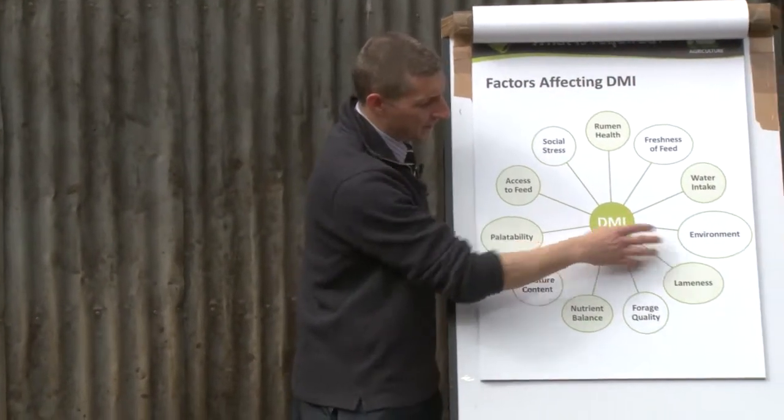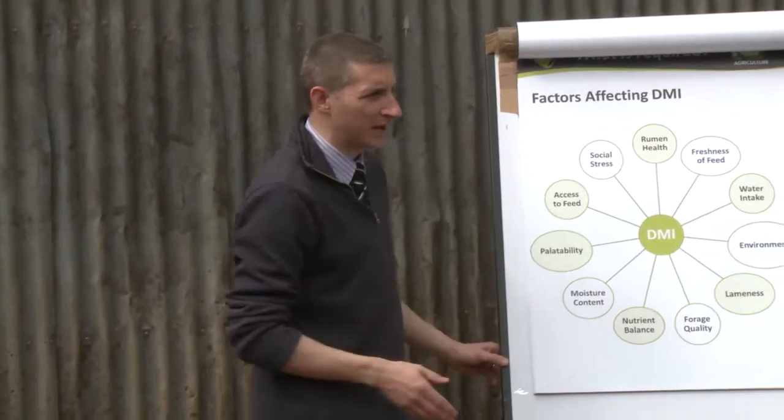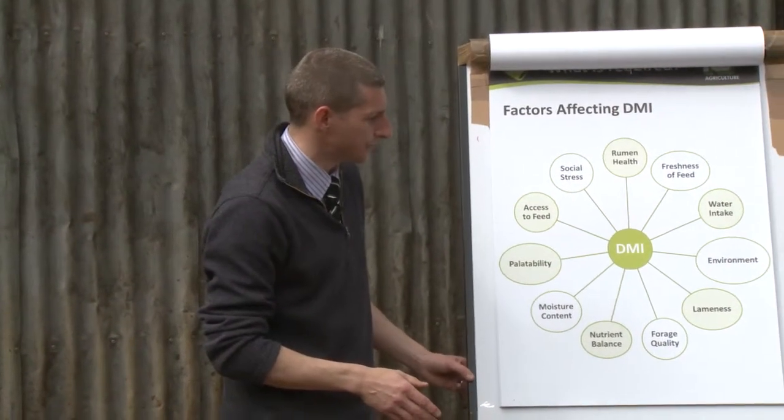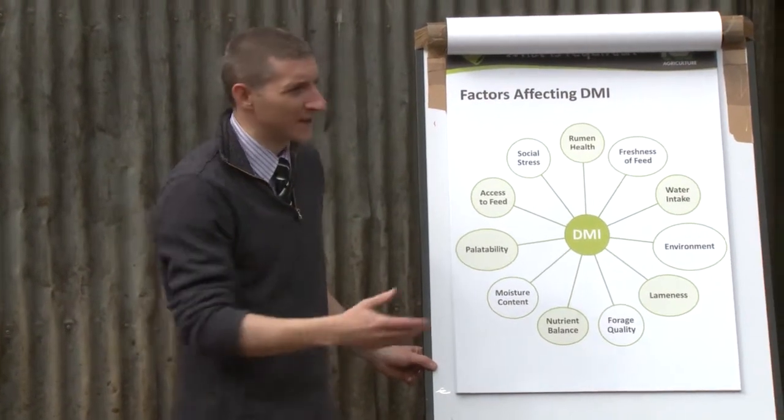The environment's key for dry matter intake. Do we allow her to get to feed when she wants and how frequently she needs it? A cow will eat every 2 hours. Are we letting her do that?